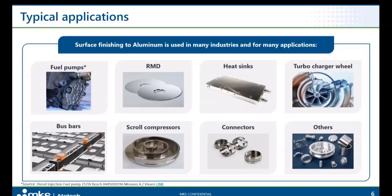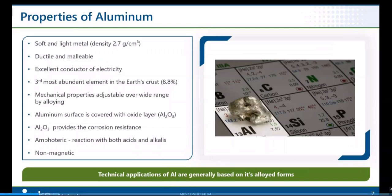So let's start from properties of aluminum alloys. Surface finishing to aluminum is used in many industries and for many applications. Due to its unique physical properties, for example, like extremely good malleability, it is possible to manufacture very complicated geometries, and that's why this metal is so important. For example, you can see that fuel pumps can be produced, turbocharger wheels, scroll compressors. At the same time, properties like extremely good electrical conductivity allow this metal to be used in bus bars, for connectors, for rigid memory disks, and also for many other applications.